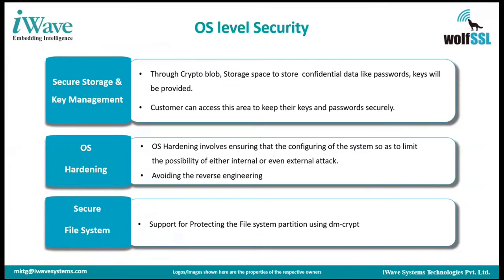Coming to OS hardening, here we are enabling various security flags at the OS level as well as at the Yocto level, and we are protecting the system from any type of internal or external attack. Also, we are avoiding the chances of reverse engineering. For the secure file system, we are protecting the core file system. It could be eMMC or SD card or any type of storage, using dm-crypt Linux, which internally accesses the CAAM.